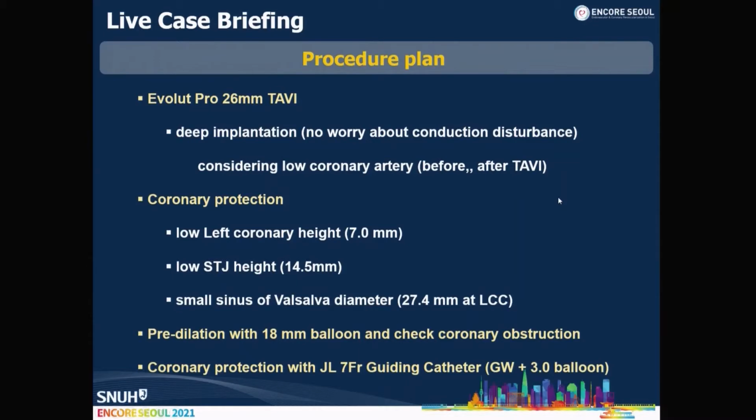Thus my procedure plan for this case is twofold. The first, I chose Evolut Pro 26 millimeter valve and try to do deeper implantation, considering low coronary height during TAVI to avoid coronary obstruction, and after TAVI, to facilitate coronary accessibility.